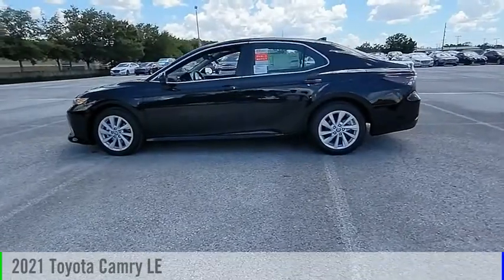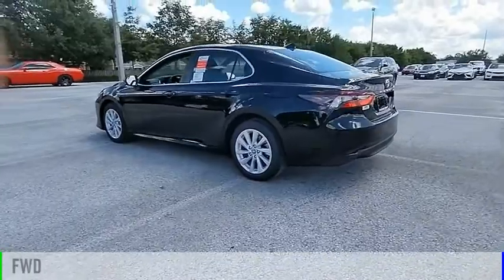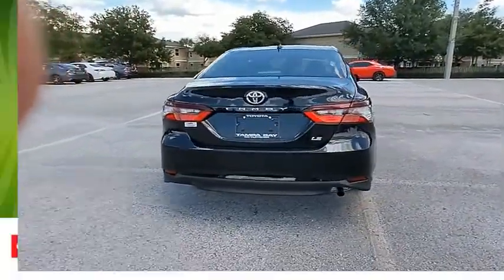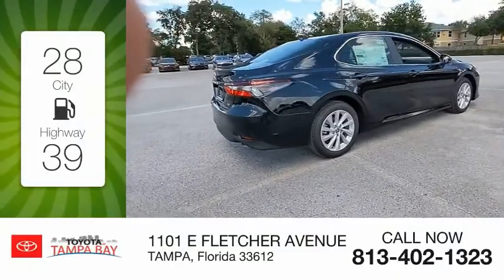Take a ride in the 2021 Camry. This vehicle is powered by a front-wheel drive, four-cylinder, 2.5-liter engine, and comes with an automatic transmission. Great fuel efficiency saves you money by requiring fewer trips to the gas station.